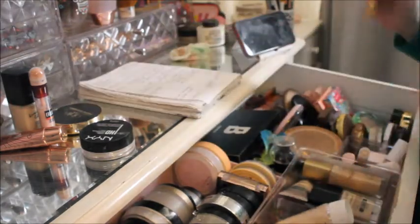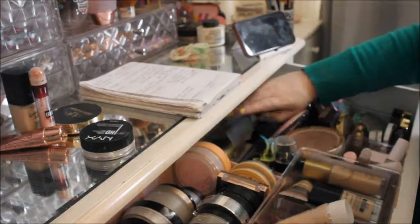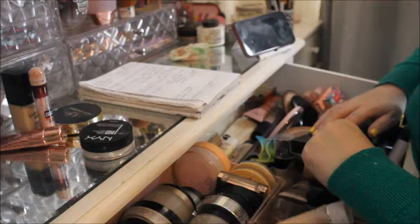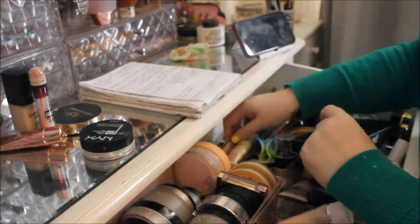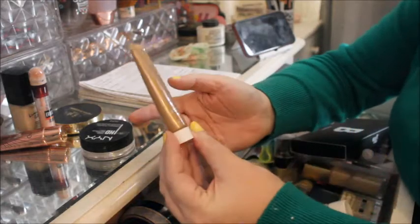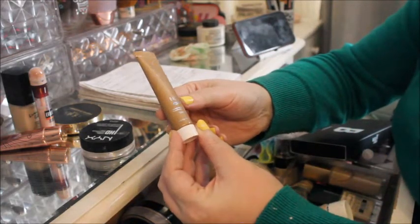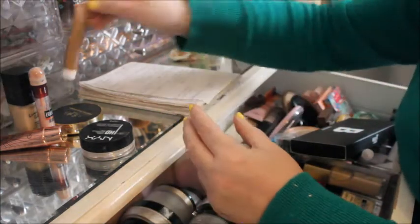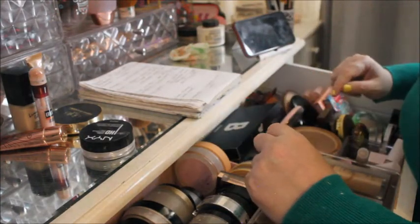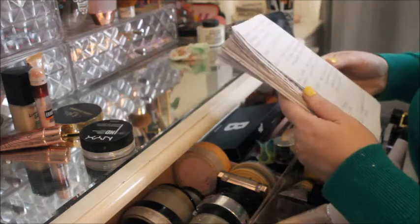That's funny, I've not picked out an illuminator. Let's pick out an illuminator. Which one should I use? I think I'm going to pull this one again. I pulled this out not so long ago and I didn't use it. So let's try and use it again. It's the Becca Ignite in the shade Passion. So that's that. And then I think that's it for this drawer.